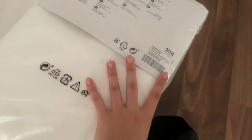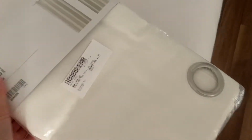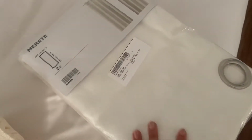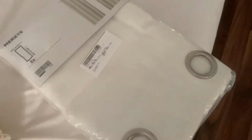And these are the curtains I got. Oh my god, don't lift my feet. These ones. So I was debating between a gray color and a white, and then ultimately decided on the white, even though these probably won't block as much sunlight. But I feel like I'll be able to use them more in the future, because that's my palette. I vibe with white.